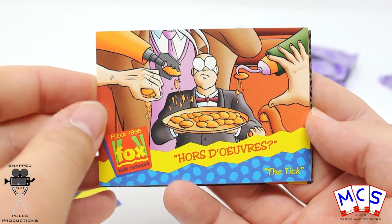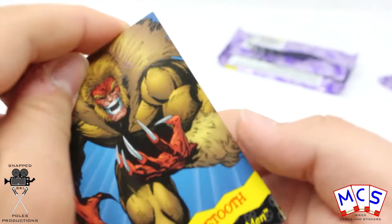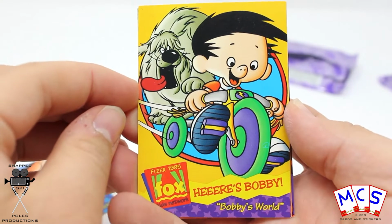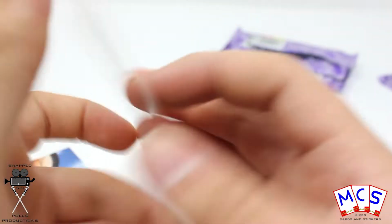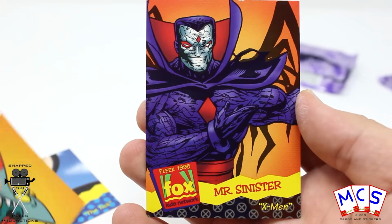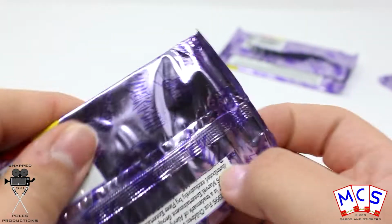So we quite like the Tick as well, apparently, on Fox Network, 1995, as well as Bobby's World. Never heard of Bobby's World, to be honest. Extravaganza, never heard of that either. Like I say, these are probably American released only, I would have thought.